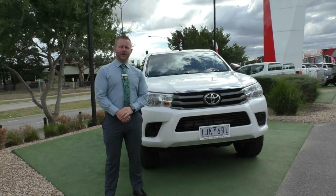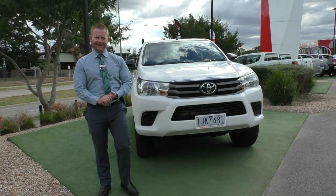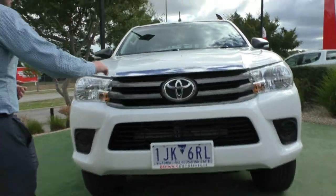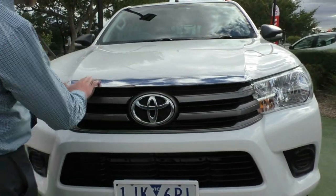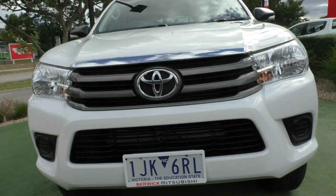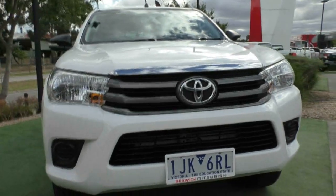My name's Wayne. I'm going to give you a full video walk around of our 2016 Toyota Hilux SR. As you can see, the car presents very well in white. It does have that chrome strip at the bottom of the bonnet there. The bonnet itself is in excellent condition with no major stone chipping or any dents or anything that's noticeable on there. The grille, the badge, all in excellent condition, and the front bar itself, no noticeable scratches or any blemishes worth noting in the video.